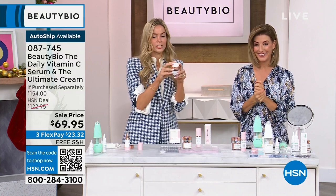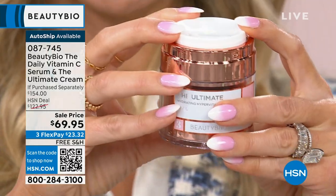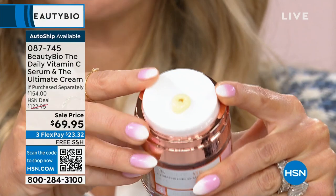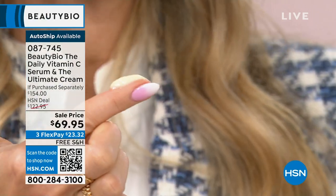And I want to show you guys, too, on the moisturizer. When you get this home, this isn't an airless pump, okay? Why is that important? You're gonna push down like this. This preserves all of your ingredients. You can see it has that light vitamin C color. It's gorgeous. You'll massage that all over the skin.